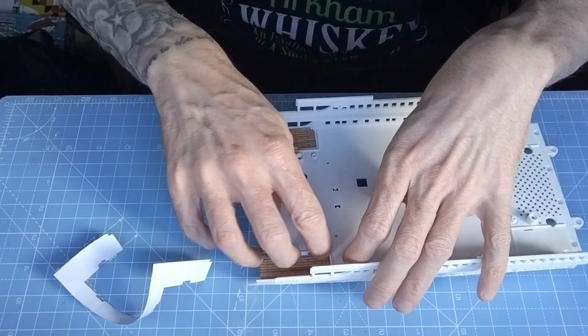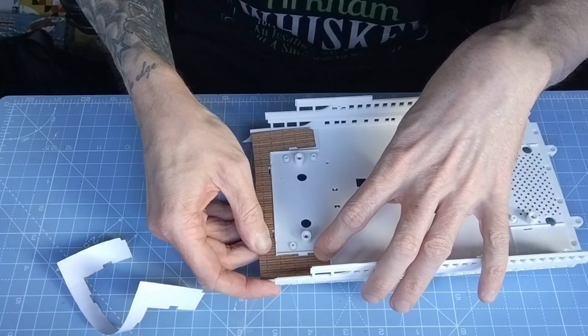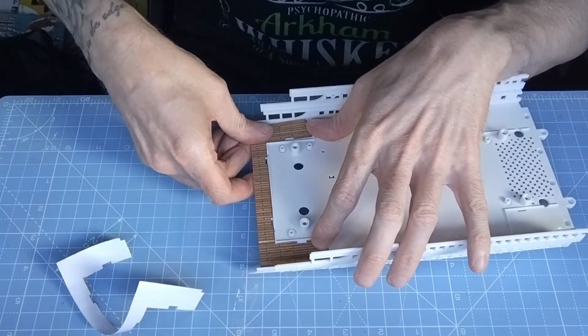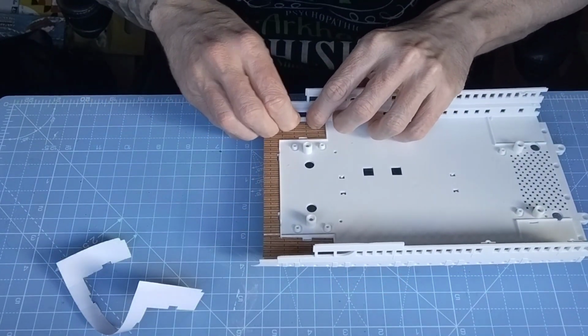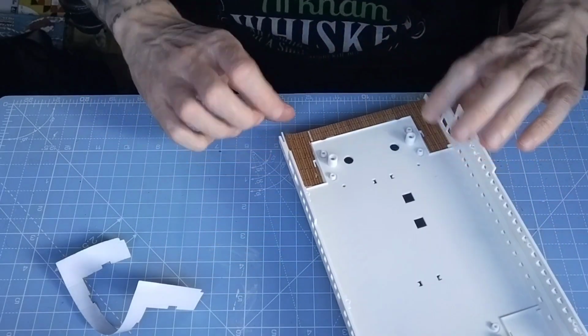Yeah, there we go. Press it all down, all the way, all the way into all the corners.